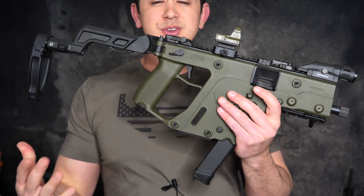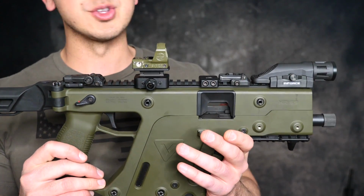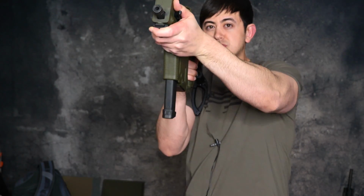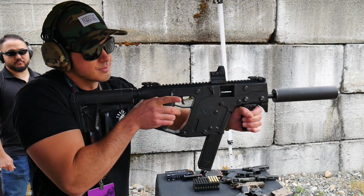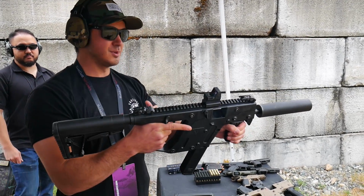They created this because they really wanted a way to control full auto .45, full auto 10mm. For a small package like this, if you're trying to control 10mm or .45, it's going to jump, and the cyclic rate of this is crazy. It shoots very, very fast in full auto. I've shot these in full auto and they'll kind of blow you away.